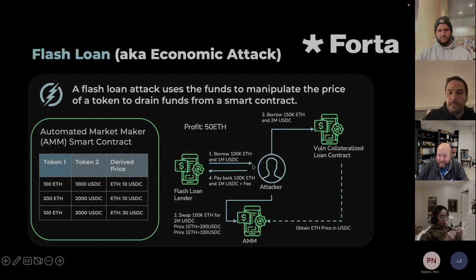And so what an attacker is able to do is use a flash loan to essentially manipulate the ratio in a liquidity pool to manipulate the price. And what that then allows them to do is potentially exploit a vulnerable collateralized loan contract, because the collateralized loan contract will obtain the price information from the AMM. So let me walk you through this.